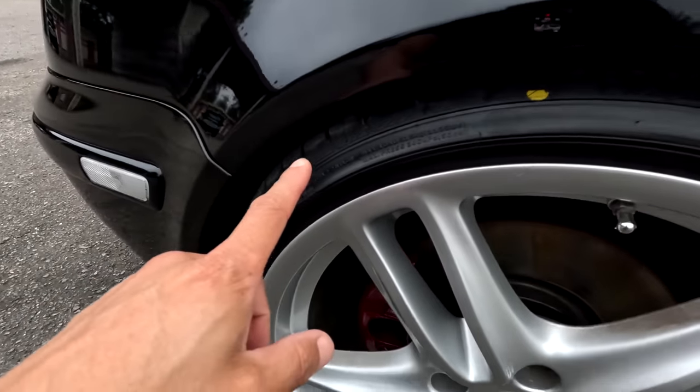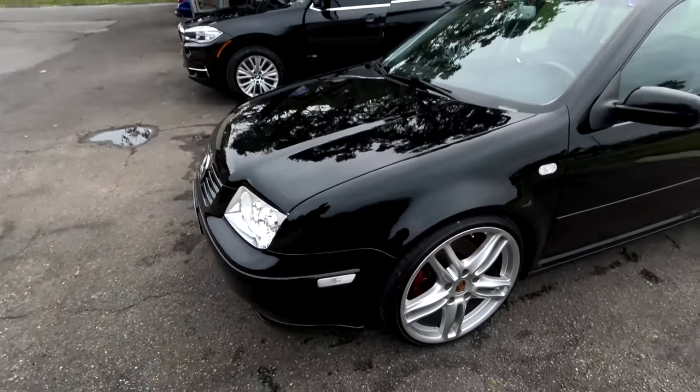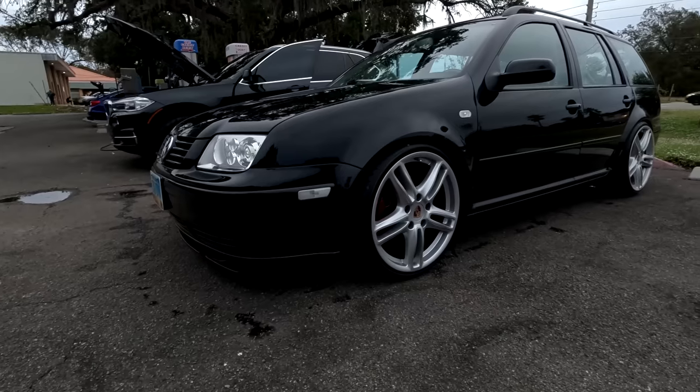I cannot get over just how well this all came together. Also, got some tire shine on here. Now they're looking just, whew, the wagon's clean. Oh my goodness, it's looking so good. So the plan now, gonna go meet up with Larry, and then we're heading off to Ace Cafe.